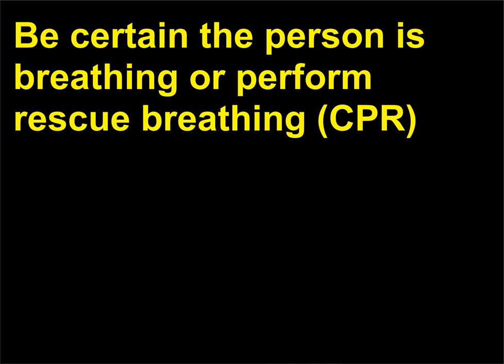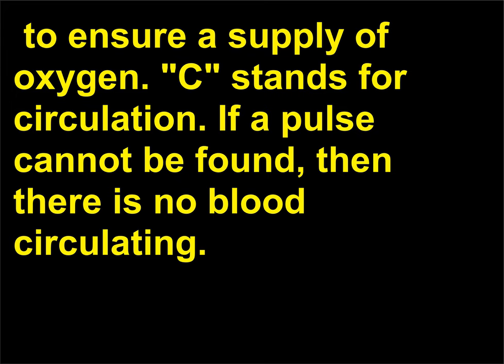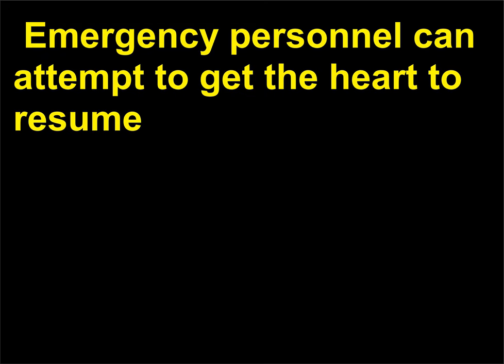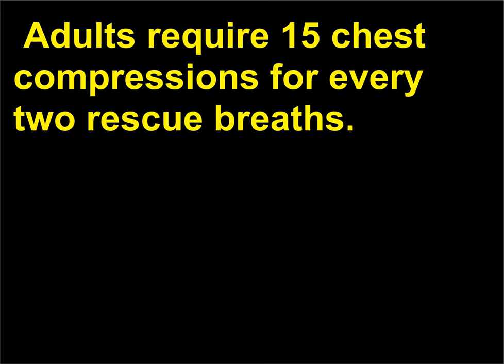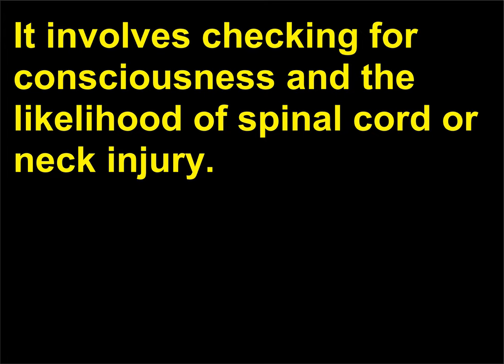C stands for circulation. If a pulse cannot be found, then there is no blood circulating. Emergency personnel can attempt to get the heart to resume beating by performing rhythmic chest thrusts, CPR. Adults require 15 chest compressions for every 2 rescue breaths. It also means to check for profuse bleeding, which must be controlled. D stands for disability. It involves checking for consciousness and the likelihood of spinal cord or neck injury.